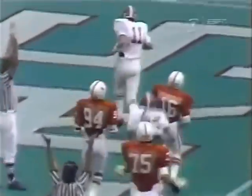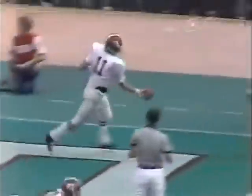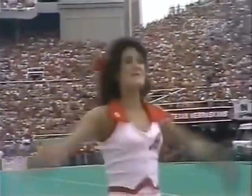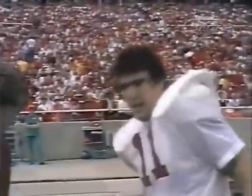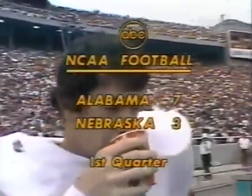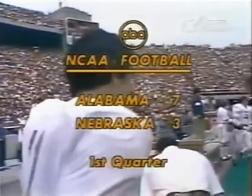Rutledge on a keeper. Touchdown! Johnny Davis, the fullback, opened the door, and Jeff took it in, and the Tide takes the lead at 7 minutes and 36 seconds to go in the first quarter. Jones holds. Chaplin's kick is good. And so, the Alabama Crimson Tide go 91 yards in 10 plays and lead by 7-3.